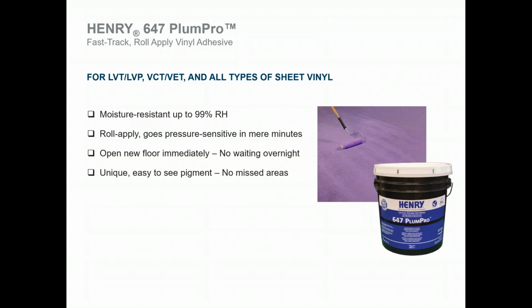You'll notice in the picture that it has a color to it. I call that lavender, but some people back at corporate think that's plum. But hey, to each its own. I guess Plum Pro sounds a little bit better than Lavender Pro. Okay, I'll shut up and stick to my day job.